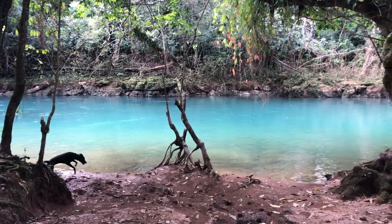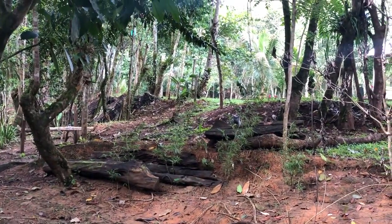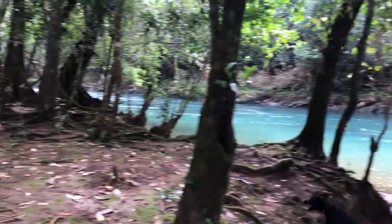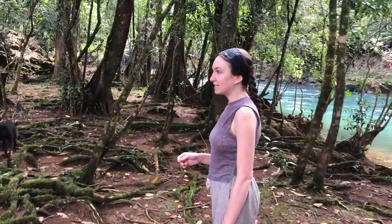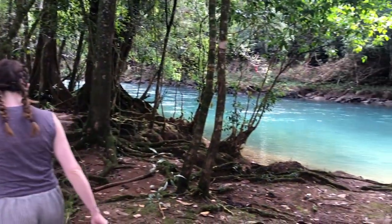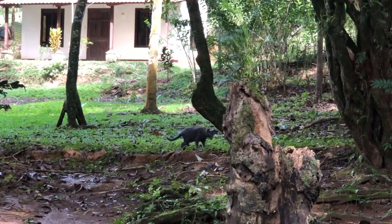On a little walk with the dog and the cat. Cat is following. Pretty sweet spot, 50Q for the night. So, what is that in dollars, babe? That would be $6. This is great after Semuc Champey.